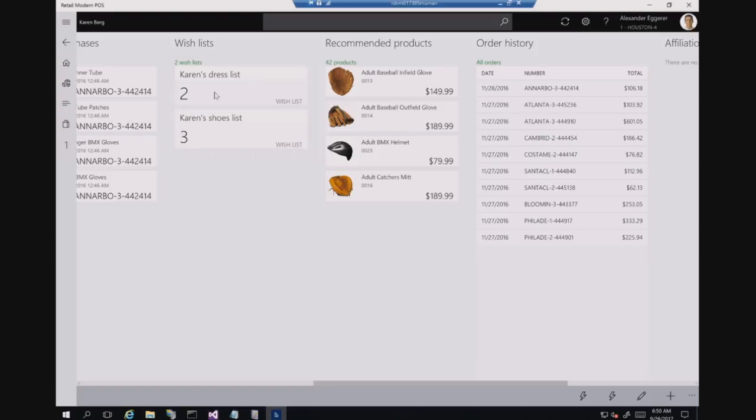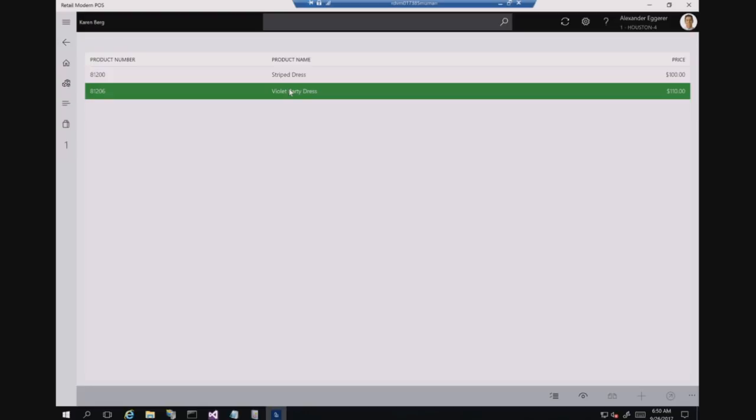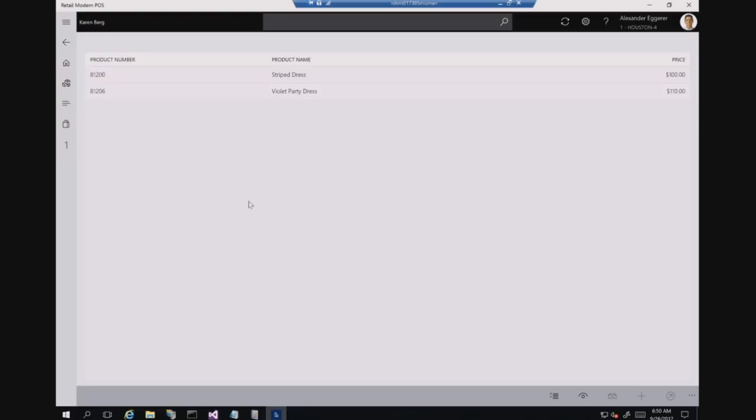Also, for example, if that customer created a wish list, then the cashier will know the customer has created 2 wish lists, one for his dress and one for his shoes. He can look into those products. These are the products the customer intends to buy. So the cashier can explain any available promotion, and also compare the products.